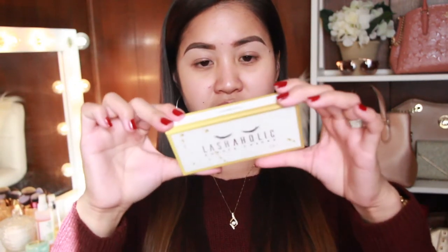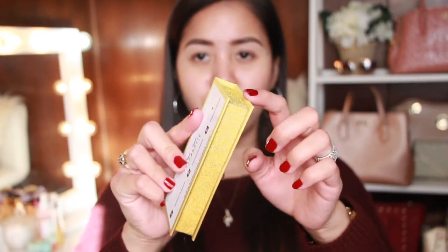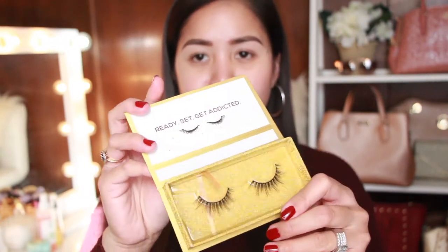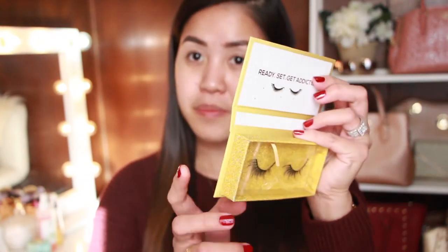The first thing I'm going to show you guys is the luxury lashes from the brand Lashaholic. It's very cute packaging with all that gold detail, so it goes with their theme, Gold Digger, for this month. I thought the packaging was really pretty. I could totally reuse this packaging and store my lashes.